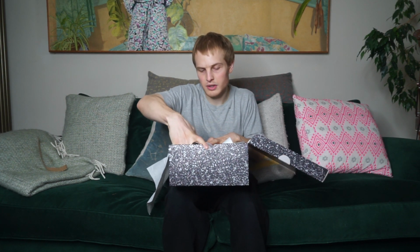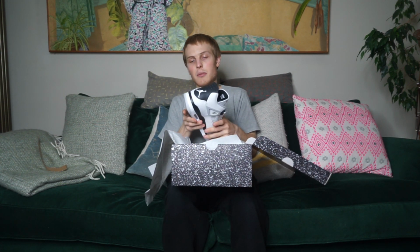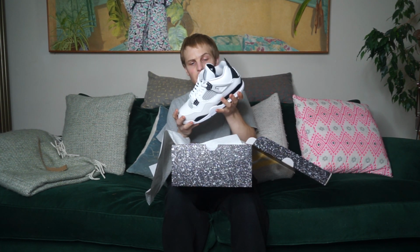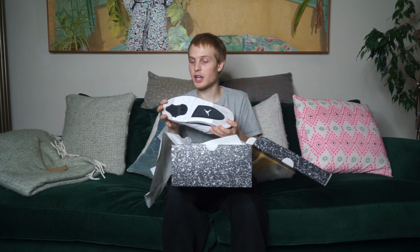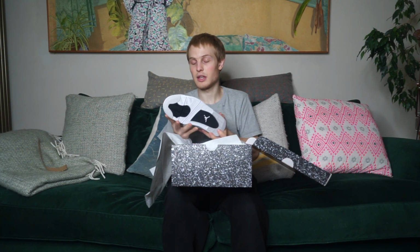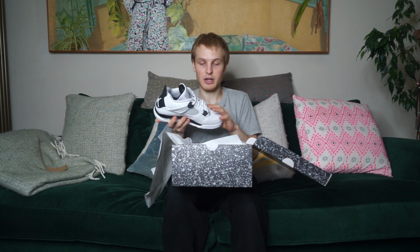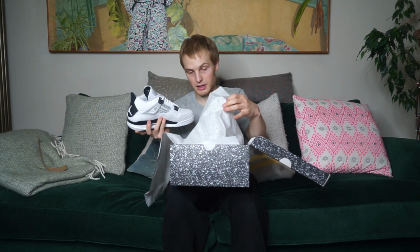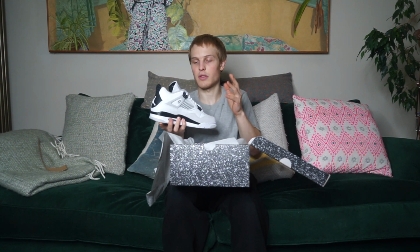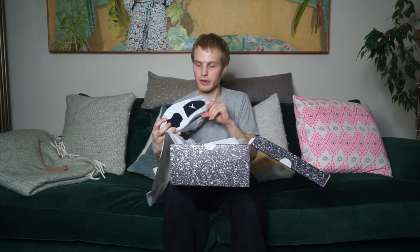By now you've already seen these as I picked them up in store on release day, but overall really nice shoe, really good quality materials used on the men's pair. The GS not so much, with the glue stains all over, and the mesh netting rubs if you don't have the paper in it, rubs against it and creates the stains. But nevertheless, they've gone up a nice amount now.